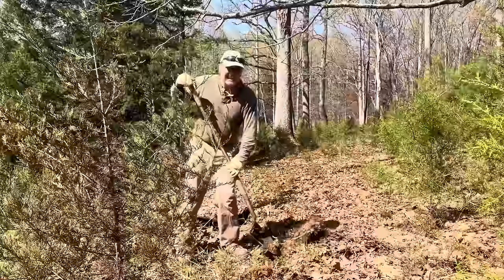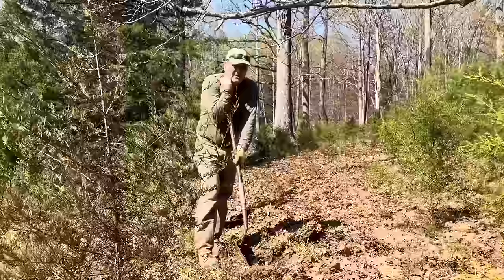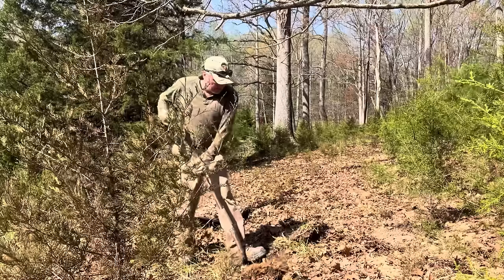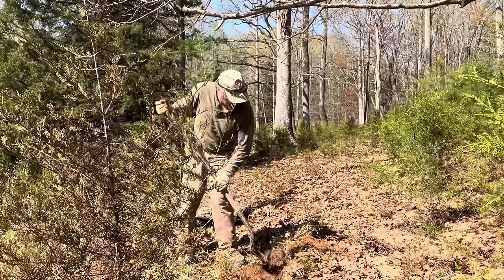Some more tree wisdom. Somebody said once in the comments section here on the channel, a woman said her daddy taught her when she was growing up planting trees that if you're going to plant a $20 tree, make sure you dig a $40 hole. There's a lot of wisdom in that. You can have a perfectly healthy tree, but if you don't do the hole properly, that tree's not going to make it. So you want to put as much care into the hole as you would the tree.